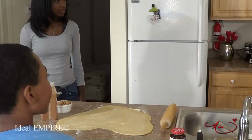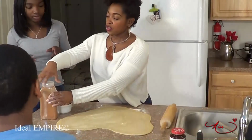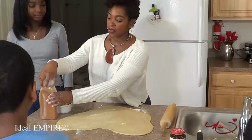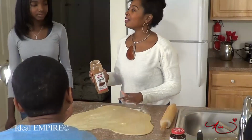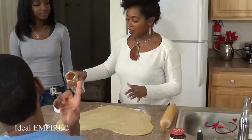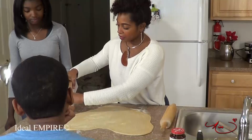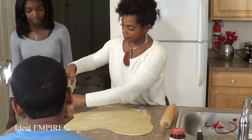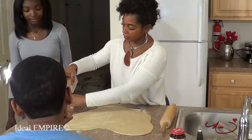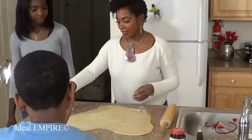Would it be any different if you used melted butter? You can use melted butter, but here's the thing. Temperature is very, very important, so you don't want to break the dough. If the butter is a little bit too hot, you're going to have a problem when you try to roll it, because the dough is going to break. So you use soft as opposed to melted.